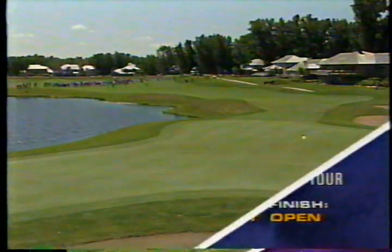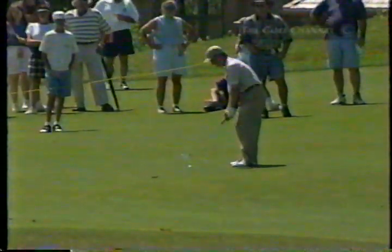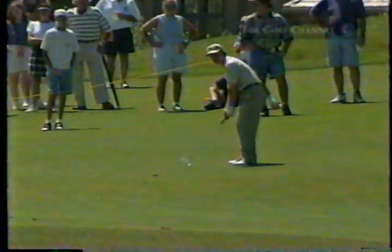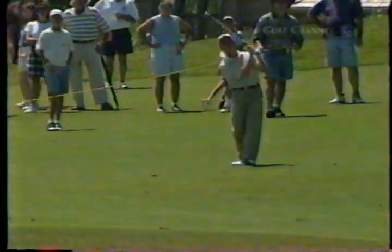And let's go now to the 11th. And red hot David Toms. Mark? 148 yards, kind of a sucker pin. If he gets aggressive, that back bunker's come into play. He could be pumped up enough to not realize it. Looks pretty good. Very good shot.